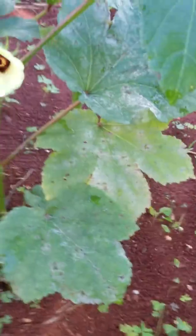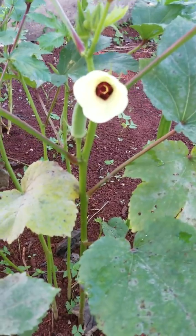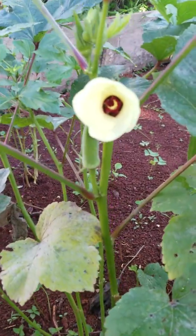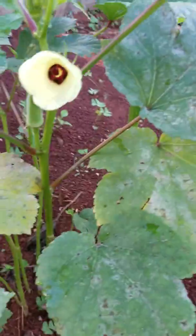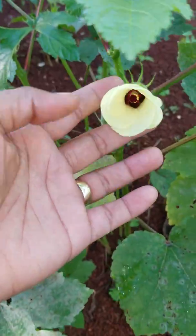Did you know that okras actually bloom a flower? Well, guess what? That's what I found out today. This lovely flower started blooming on my okras. That's one thing I didn't know, that okras do bloom lovely flowers, right?